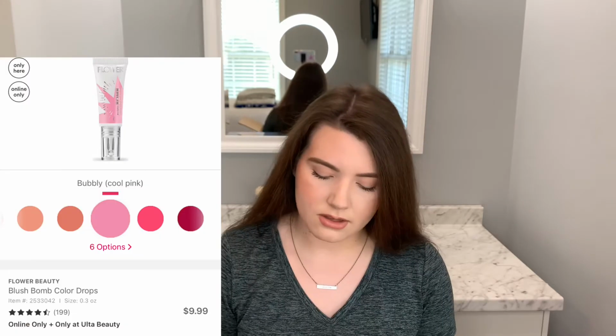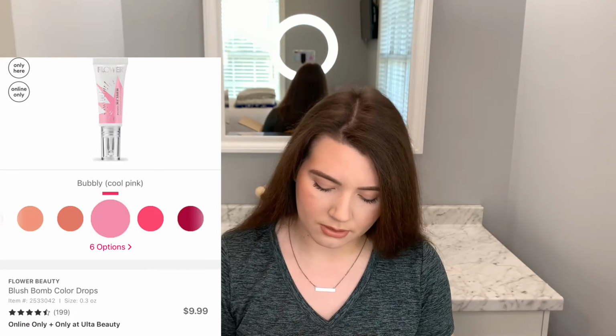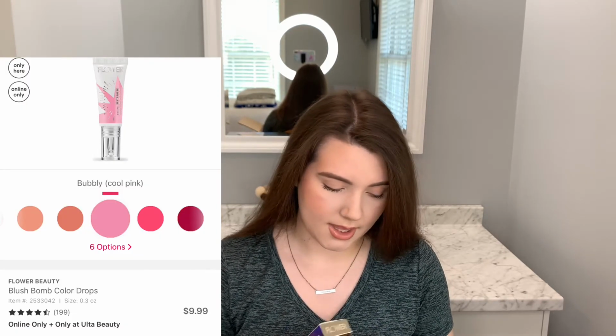Okay, and then the next thing are two cream blushes, or liquid blushes I should say. These are the Flower Beauty blush bombs, and I got the shade Pinched and this shade Bubbly. So I've heard people talk about these too. I've only tried a powder from Flower Beauty and I didn't love it. I got it because of Casey Holmes, but the only reason I didn't like it is because the color was just not my shade. It was way too dark for me, and I think they only had 2 shades, so I couldn't use that one.